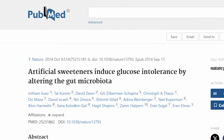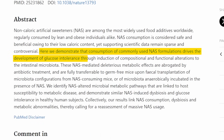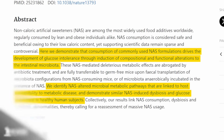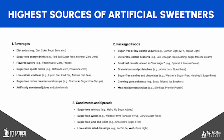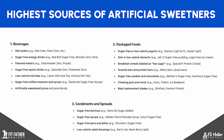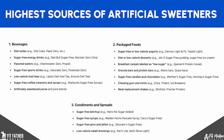Here's the study. This was a study published in Nature that found that artificial sweeteners altered the gut microbiome and led to a 30% increase in markers of glucose intolerance within 1 week. What this basically means, you have a lot of artificial sweeteners in your diet. When you eat carbohydrates, your blood sugar levels stay higher longer. Your pancreas has to work harder. You crank out more insulin regularly, which prevents fat burning and leads to fat accumulation. So over time, if these things are getting in your body on a daily basis, let alone if you're getting pesticides in your food, this will damage your health.